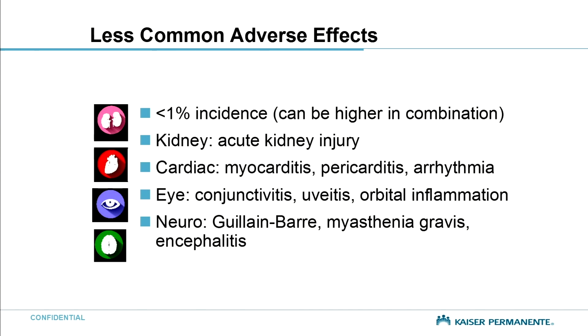The eye can be affected by immunotherapy. There can be inflammation of different parts of the eye, the conjunctiva, the uvea, and some patients complain of dry eyes during this treatment. And then finally, the neurologic system can be affected. There's a condition called Guillain-Barré, another condition called myasthenia gravis, where the nerves can actually be inflamed and affected by the immunotherapy.